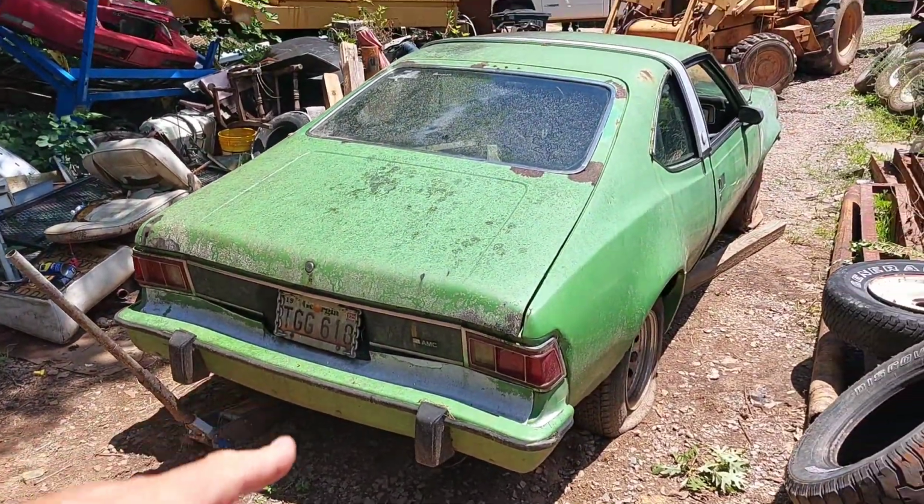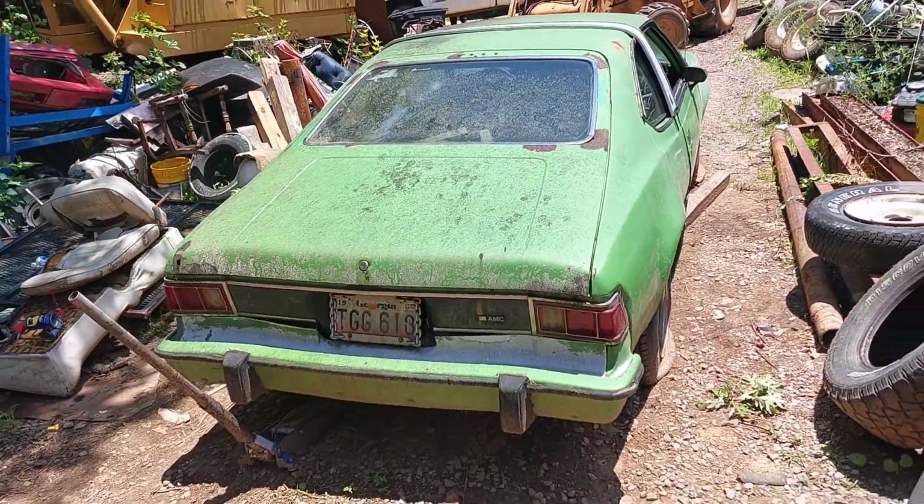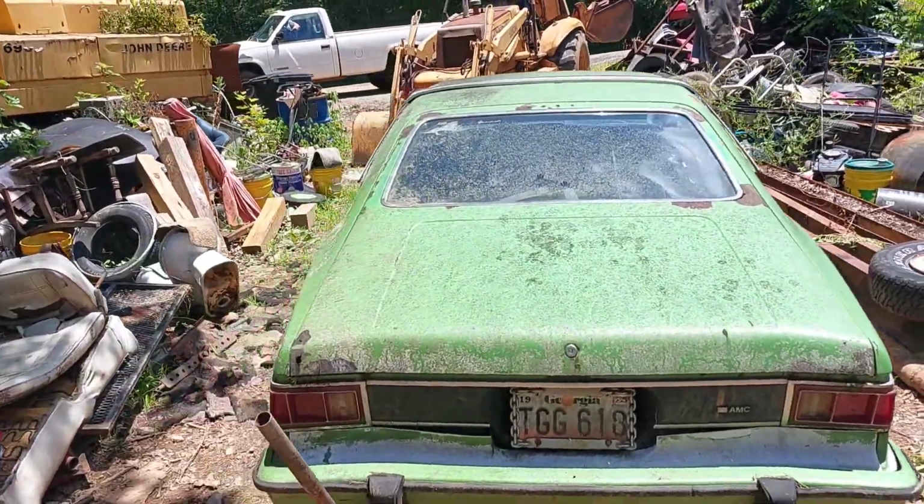It is for sale. Like I said, I'll have some info up at the end of the video on how to contact and find out about these cars for sale.